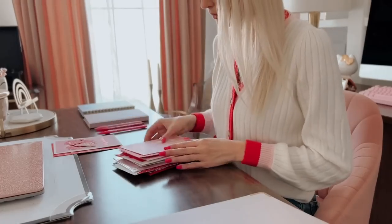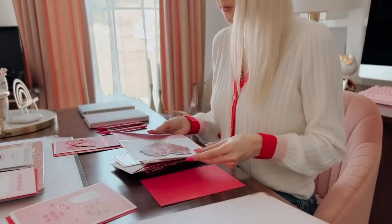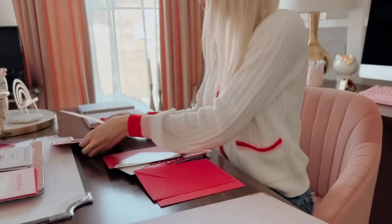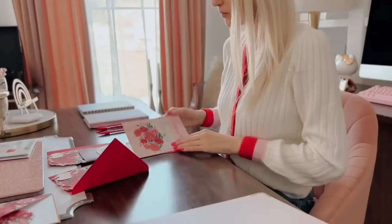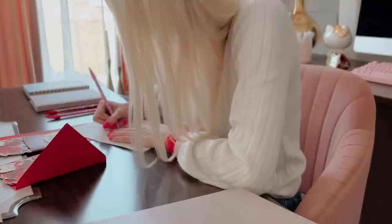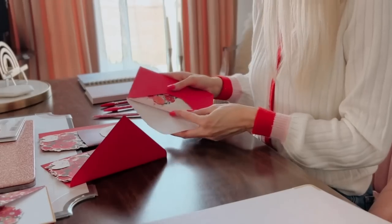I don't know, but there's just something special about sending and receiving something in the mail that I think people enjoy. It's an easy and thoughtful way to celebrate this holiday and spread a little bit of love by telling the people in your life that you're thinking of them. So I am getting mine ready, and then we are going to go drop these off at the post office.